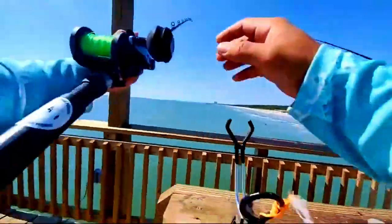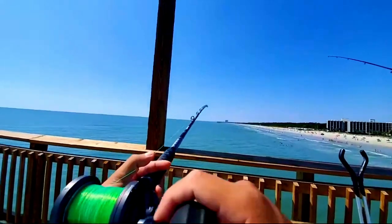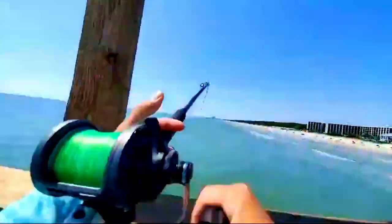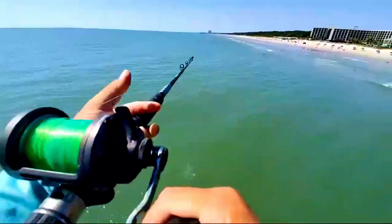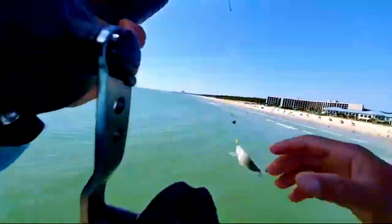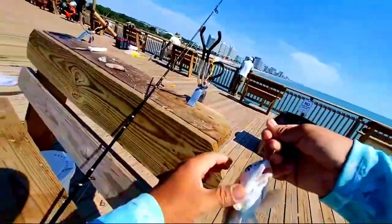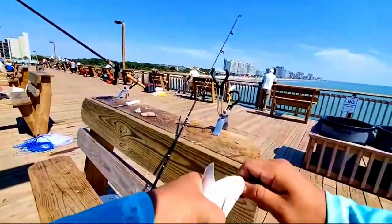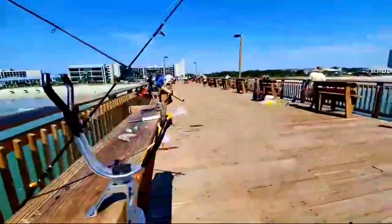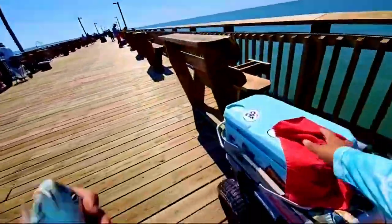Ooh, that was a great hit right here. Fish. Might be another spade. Oh no, nice whiting. Nice whiting. Yeah, solid whiting there. Sweet. That's our second whiting, actually. I forgot to show you guys. I only showed you all the pompano, but I did one other whiting today.